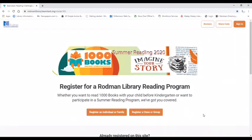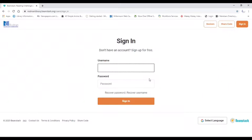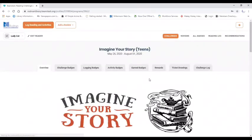To log your reading, you must first be logged in. Click the Sign In button at the top right-hand corner. Enter your credentials and log into your account. From here, you will click Log Reading and Activities in the upper left-hand corner.